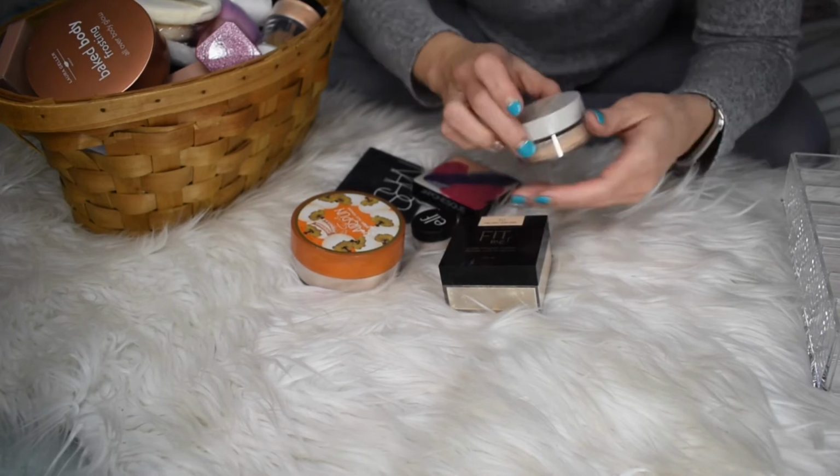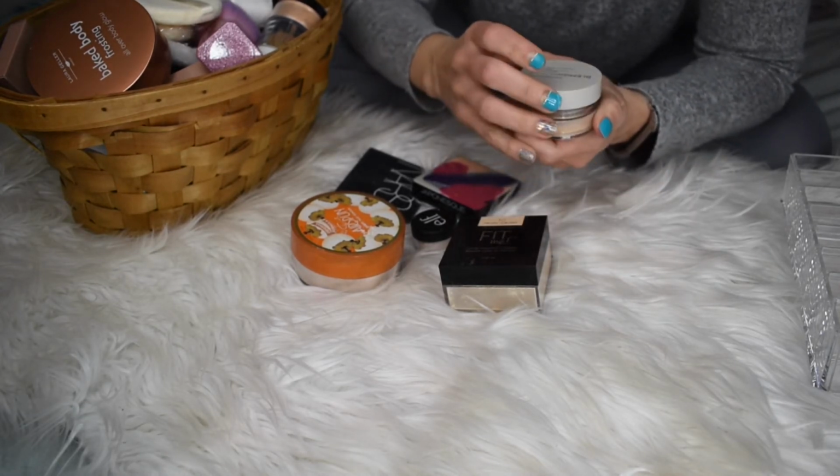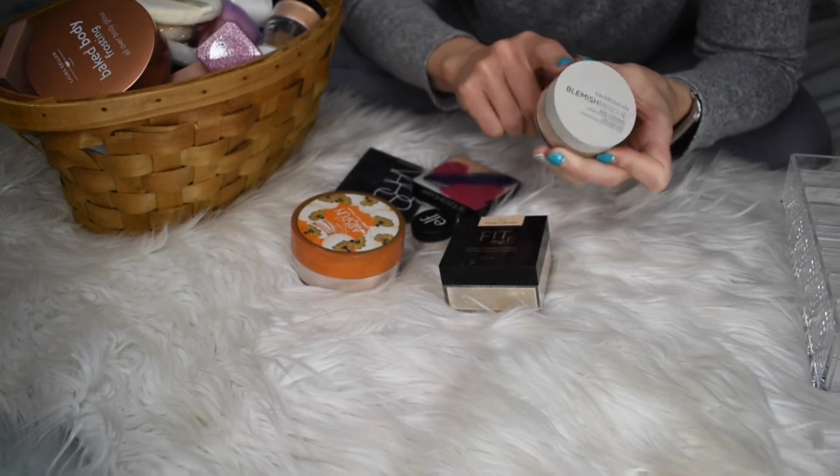without just giving away or tossing away products. Next is another one I have not used yet, I don't believe, by Bareminerals. This is the Blemish Rescue Skin Clearing Powder. It's not even open yet. This one will go towards the back of my drawer.